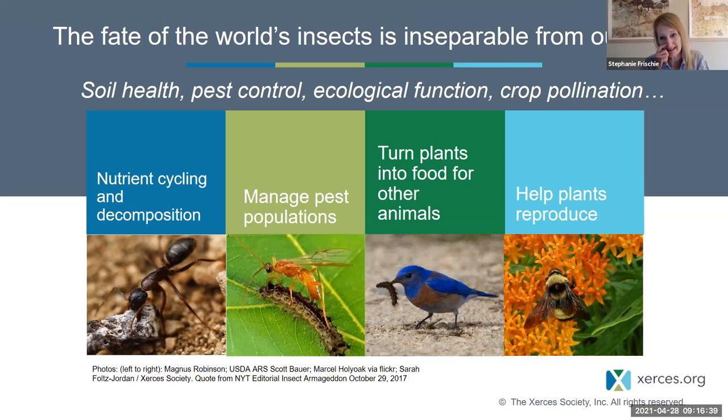Insects also turn plants into food for other animals. The way that birds really rely on caterpillars to feed their young chicks is one example of that. And for us, many of the fruits and vegetables that we eat depend on insects for their pollination. So again, those insects are turning plants into food for us as well. And they are also important in helping plants reproduce and sustain those plant populations.